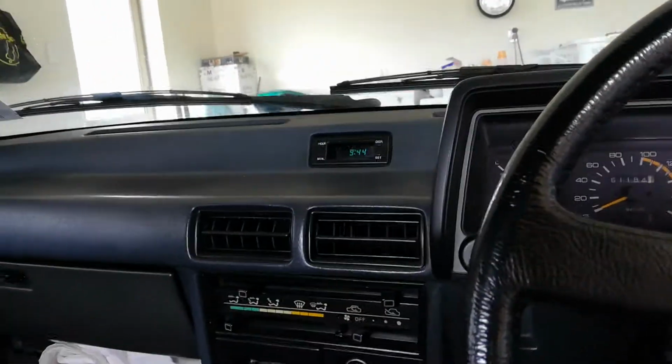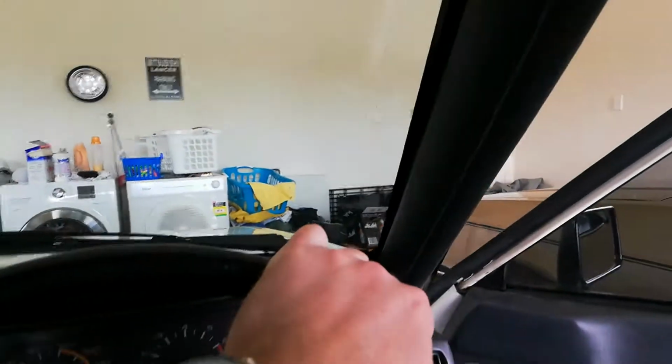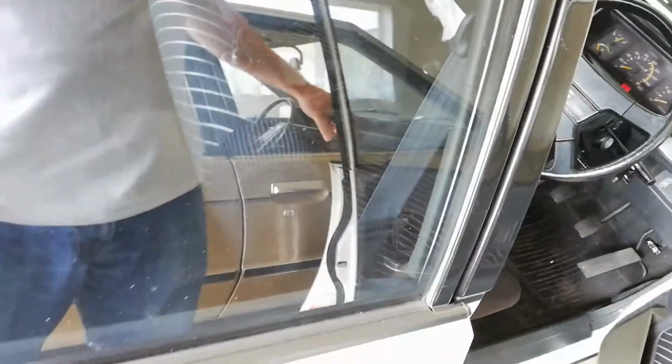What else can I think? Oh, the hood lining is different in the turbo cars. So yours is probably the same. You've got a vinyl wrapped cardboard piece that goes across the top, whereas the non-turbo cars, as far as I'm aware, well, in New Zealand, I think the Philippines still have this style hood lining, but in New Zealand we've got the cloth wrapped one. I'll just head over to the other one now and show you that.